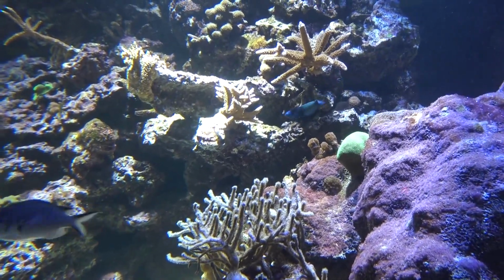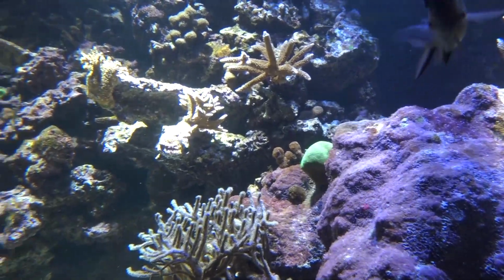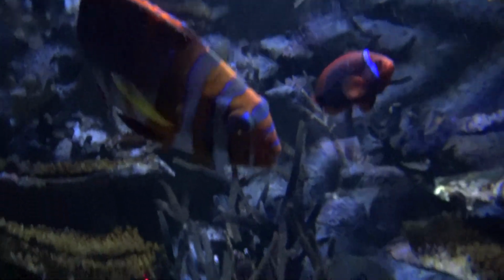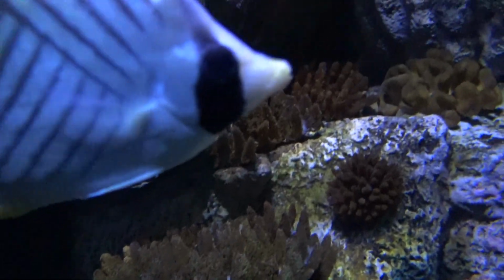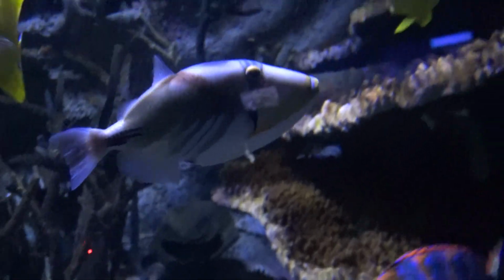This tank's all about the coral and how the coral might look small, but it's still growing. We have a Picasso triggerfish. Look at the patterns. These fish flaunt their colors to scare away their predators. Threadfin butterflyfish. I love how the pattern goes in two different directions. Picasso triggerfish is like, no, film me.